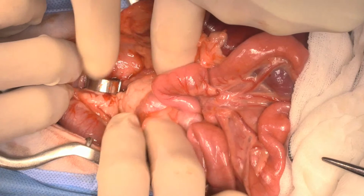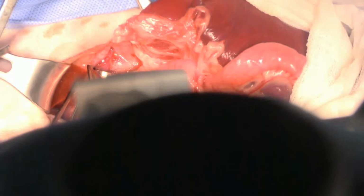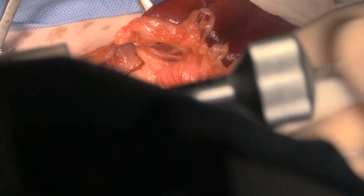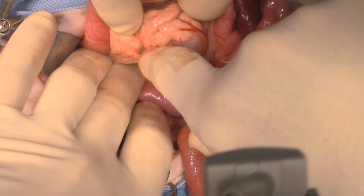And now we just need to get a little liver biopsy. Cauterizer edge. I'm just going to go back over to the other side and look at the vena cava from the other angle. Just make sure that the... Can I get you to retract on that there? And just make sure that the constrictor is where we think it is.